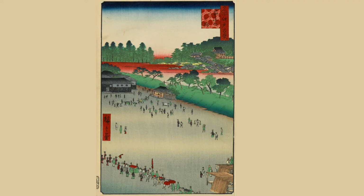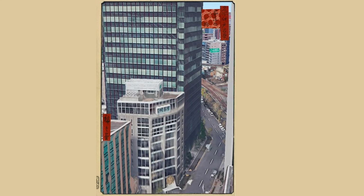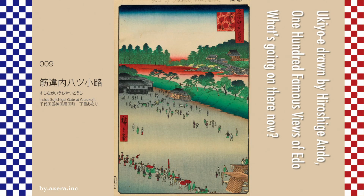In addition, I overlaid modern photographs. It's a very uninteresting picture of a building. The above is the modern appearance of inside Sujichigai Gate at Yatsukoji.